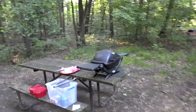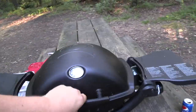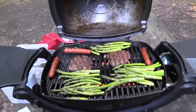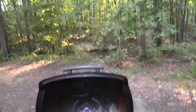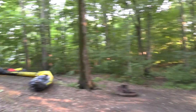All right, now the grill going back here. It's the Weber Q1200. And we have hamburgers, hot dogs, and asparagus on here. And pretty good. We've been doing grilled asparagus quite a bit. I like it.